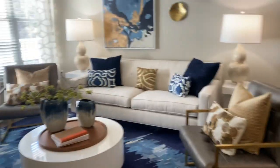Our third property that we're viewing today, and as you can see my face, I'm tired. So let's go see what this one has. Let's go see if this one's doing what it do, you know what I mean?